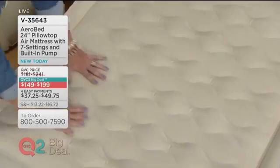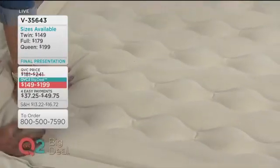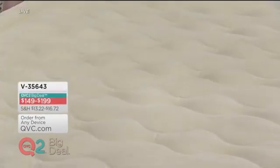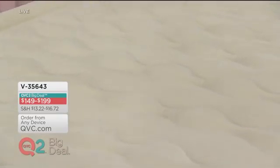When you get into this bed, you're going to enjoy, or your guests are going to enjoy, that premium comfort because of the customization of 7 different settings. If you love the twin, it's going to fit standard twin size sheets. Okay, easy peasy. Just keep them right in the bag with it, which, by the way, I'm going to get this bag to show you.